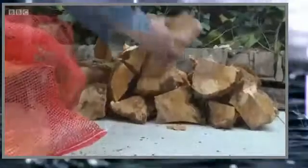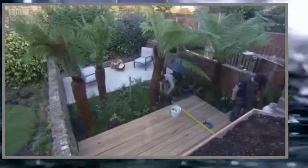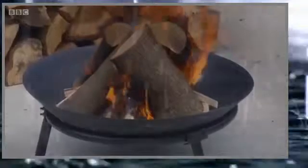Well, this is a first for me, stacking logs in a garden. But as daylight begins to fade... Paul, how do you want to start this fire? I can start doing that. With a match. Right then, with a match. Philippa and Alistair's garden is finally finished.